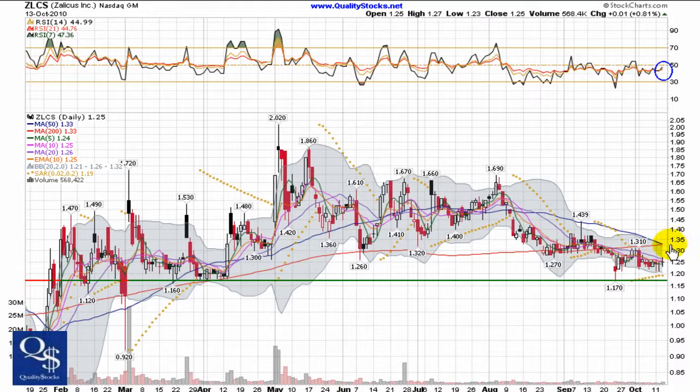And come off this and try and make a new higher high and a new higher low at the same time. That resistance right here through this $1.30, so you dip to $1.27, $1.29, $1.31 right there. Right through this $1.30 is a key level. 50 days, of course, dynamic. It's coming down. It's at $1.33 right now.